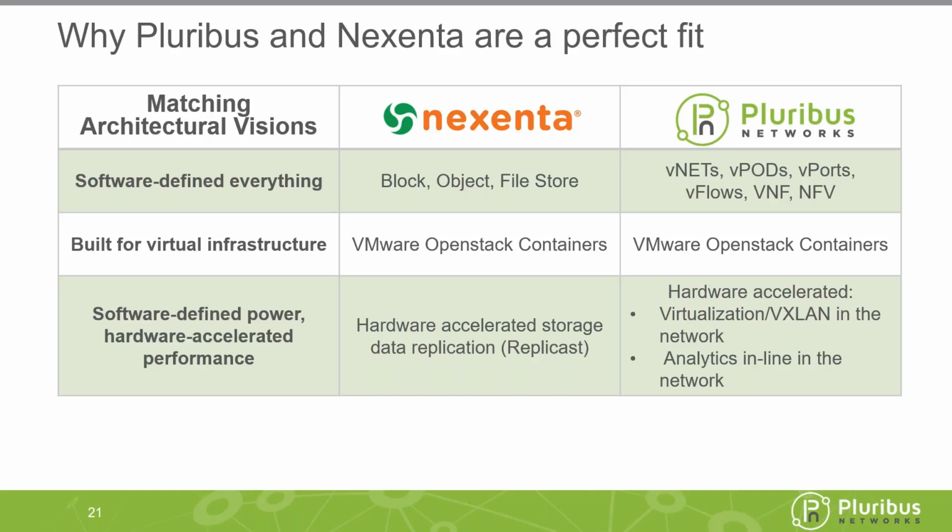We're both built for virtual infrastructure. It's exactly the same. We run on the conventional VMware, of course, because there's so much of that deployed. Everybody's looking at doing more and more OpenStack, especially as it's maturing. And we're both basically helping with the emerging container market to make that much more flexible and much more powerful.